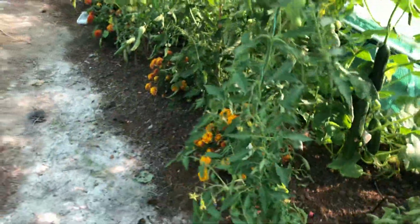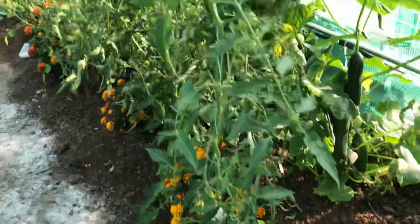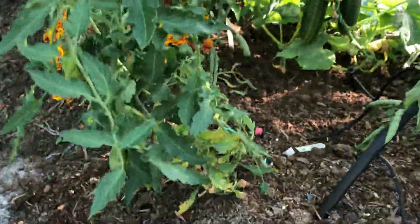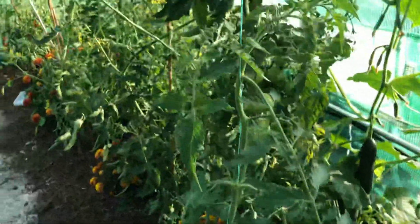Anyway, taking a step back and slowing down. I don't know what's up with this tomato plant, but it's been like this all year. It's still growing fruit, so it's not the end of the world, but it's a bit weird.